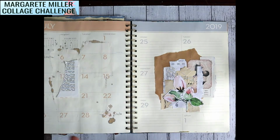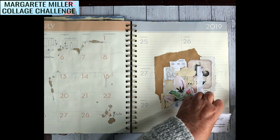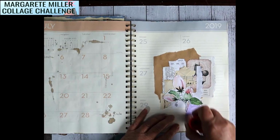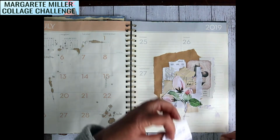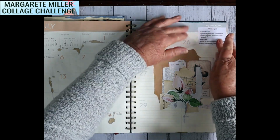So that's the actual collage part of it taken care of. I do actually have room for my prompts to go on the page this time. I'm just going to cut them out a bit, make it a bit smaller. It's not straight, but that's okay. And I think I'll just stick it up there, like that.